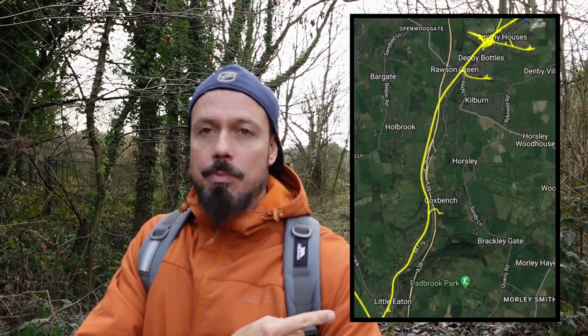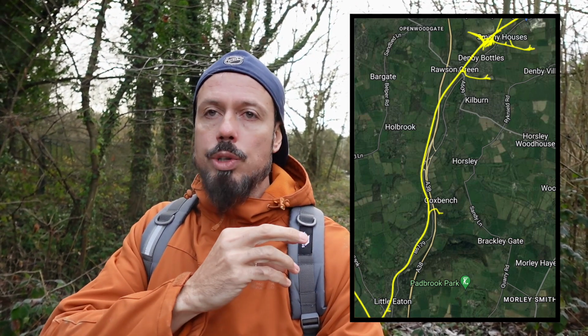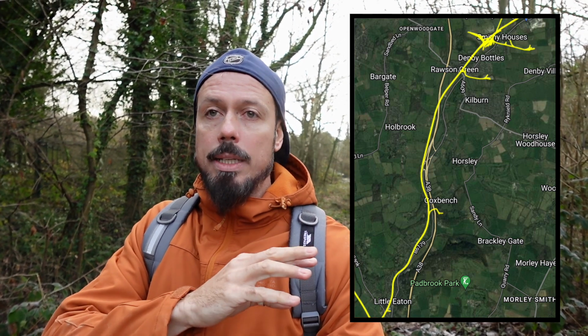What I'm going to do, I'm going to see if I'd make a decent weatherman. So basically in the last walk we started at Little Eaton, which is down here, and then we walked all the way up to Coxbench there. We had a little look around Horston Castle or Horsley Castle, depending on how people want to say it, and that's where we ended the walk.